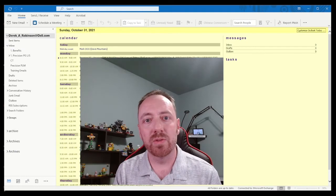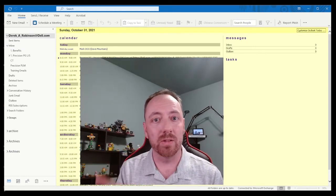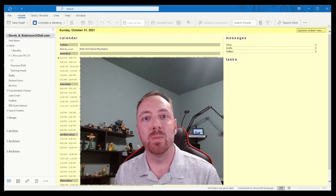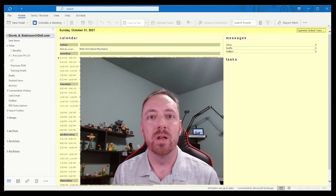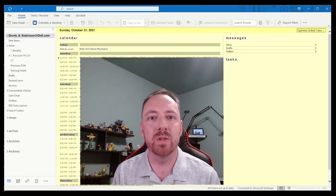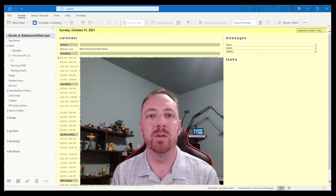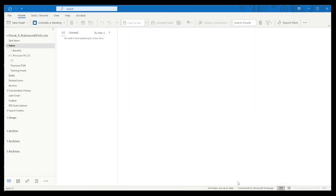As you can see in this view, I can still see my inbox. I can also see my complete calendar for the day and the next couple of days, depending on what your settings are. In the opposite corner, I can see any of the tasks that I've built for myself, and I can also see the count of the mailboxes that I'm monitoring. So that's pretty cool by itself, but you can actually set up Outlook to open directly there.